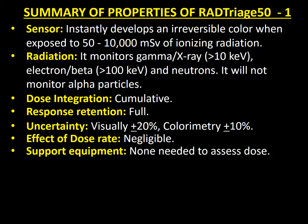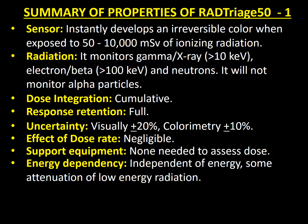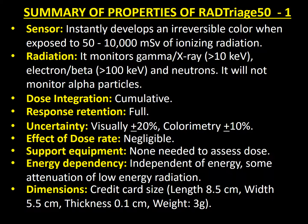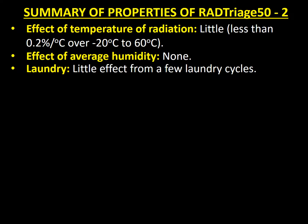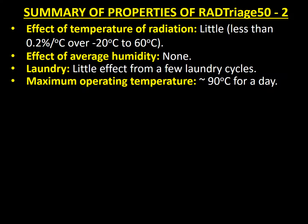Support equipment, none needed to assess dose. Energy dependency, independent of energy, some attenuation of low energy radiation. Dimensions, credit card size. Effect of temperature of radiation, little. Effect of average humidity, none. Laundry, little effect from a few laundry cycles. Maximum operating temperature, about 90 degrees C for 1 day.